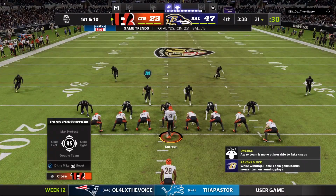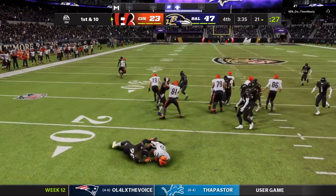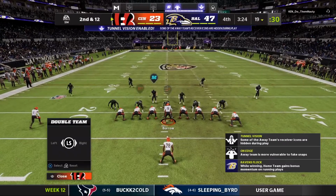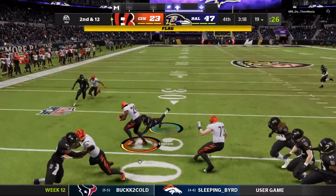The Bengals drive about to get going, and their 4-game win streak very much in jeopardy as they go to work here late with a 1st and 10. And he will lose yardage on the play, back at his own 19-yard line. So the opening play of the drive goes backwards. Now they'll come up on 2nd and 12.